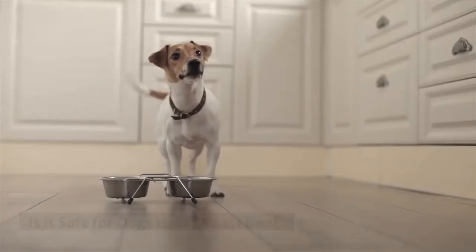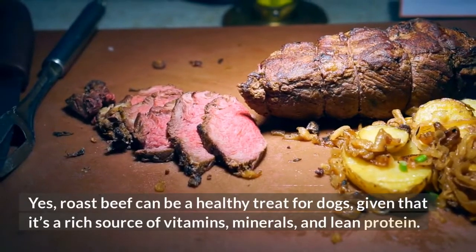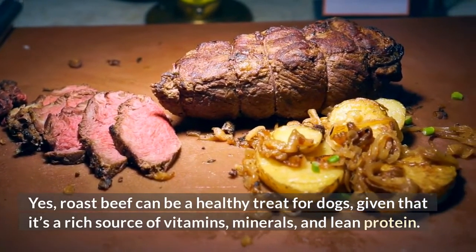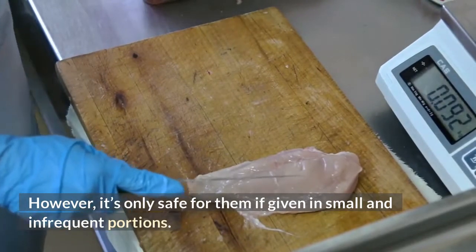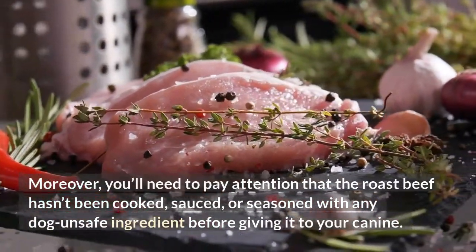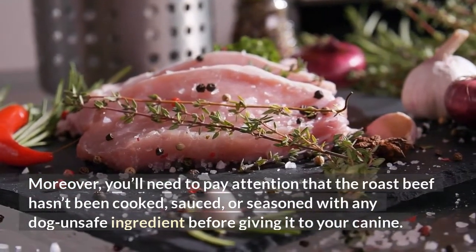So, to put an end to your dilemma, here's everything you need to know about feeding roast beef to your dog. Is it safe for dogs to eat roast beef? Yes, roast beef can be a healthy treat for dogs, given that it's a rich source of vitamins, minerals, and lean protein. However, it's only safe for them if given in small and infrequent portions. Moreover, you'll need to pay attention that the roast beef hasn't been cooked, sauced, or seasoned with any dog-unsafe ingredient before giving it to your canine.